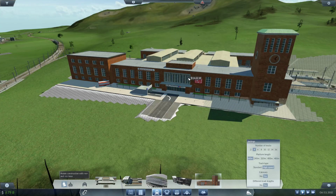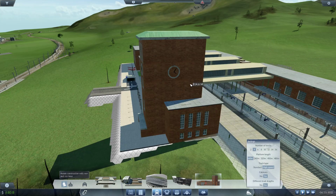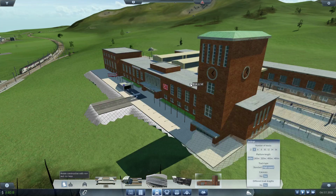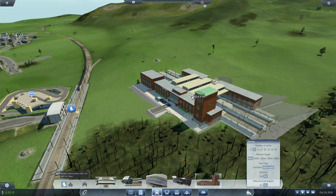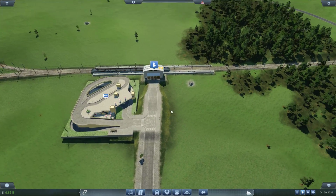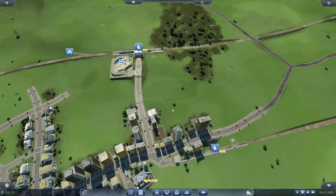Look at that sign. Now I know this is the front, right? This is the back, I would assume. Okay, so let's make sure it faces this way then. Alright. Okay, so we'll place that here. But you might have to do some landscaping first.